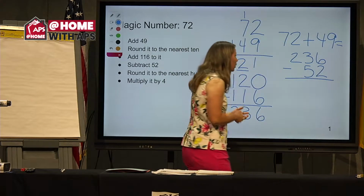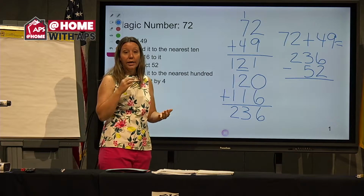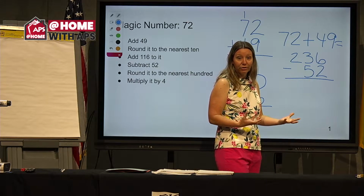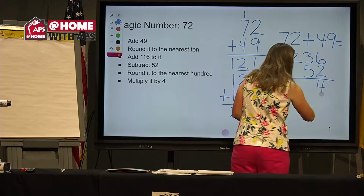So again, just like with our additions, we have to go to our place value spots. In those place values, I have my ones. I have a 6 and a 2. So 6 minus 2 is 4. Luckily, that worked for me.